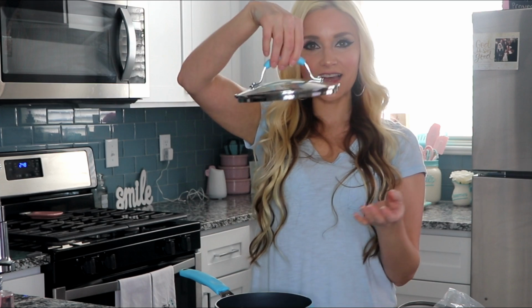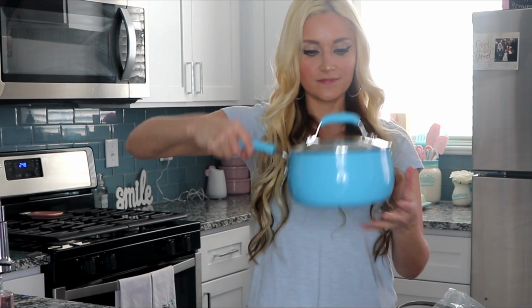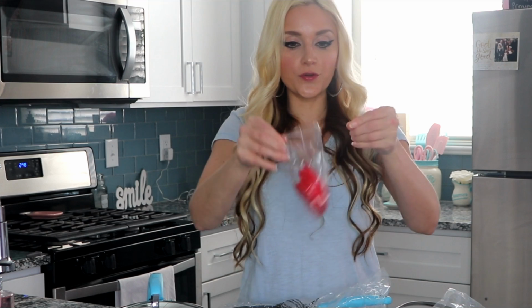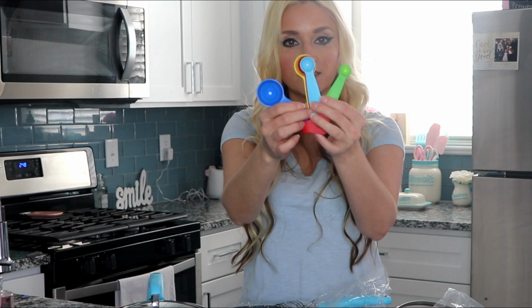So this comes with a glass top and another rubber handle on top. Those are this one. There's more goodies in that pan. Okay, so it also came with 2 free cookie cutters, which are in the shapes of emojis. And it also came with these multi-color measuring spoons, which is awesome.